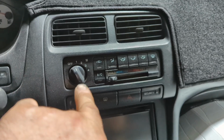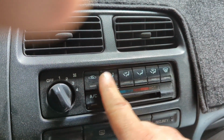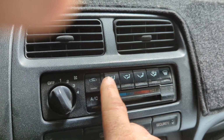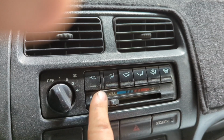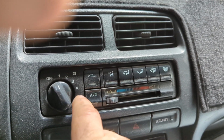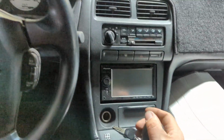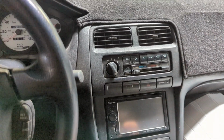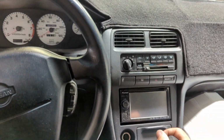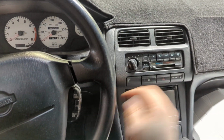Air conditioning controls are pretty much standard for this particular year. These are like a push button style. All of the 240s had a push button style power setup for their air conditioning. This car, of course, has AC. But yeah, the dash layout is very reminiscent of something you would find back in the 1990s from Nissan, whether it's a Sentra or a Maxima or a 240SX.